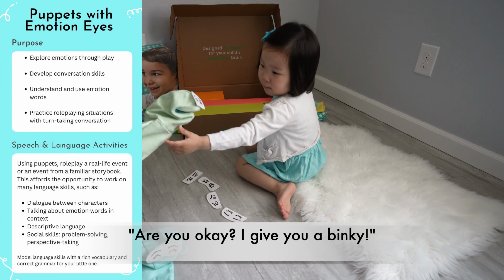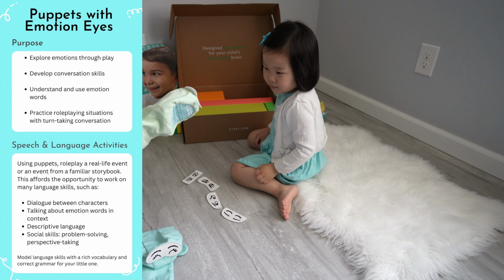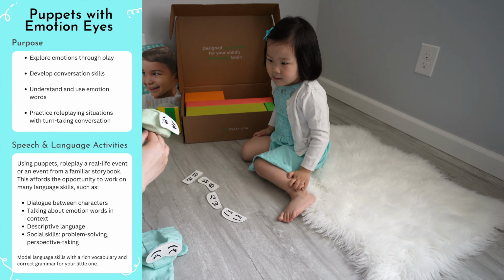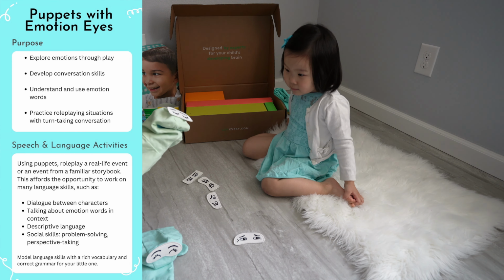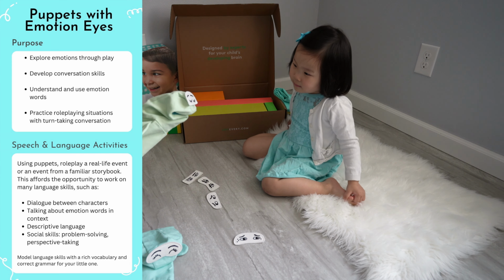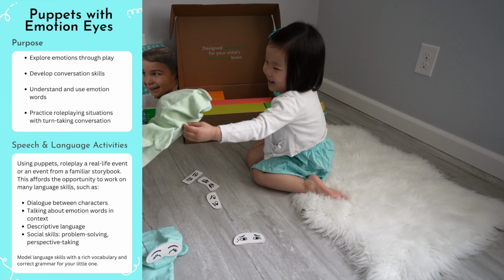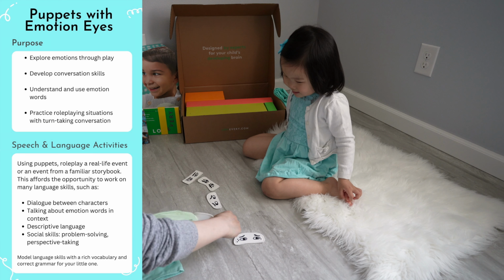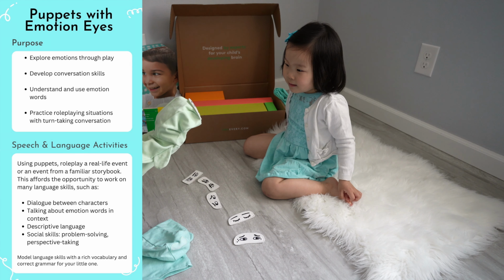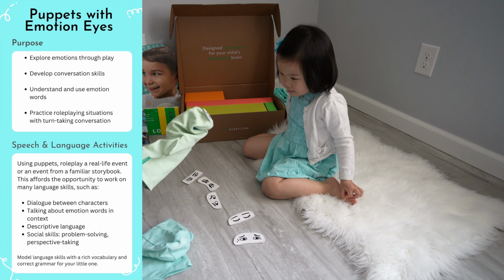Are you okay? I give you a binky. You're going to give me a binky? Now I'm no longer sad. I'm feeling calm. Yeah, you're right. Calm. I'm calm with my binky. Thanks for the binky, Lena. You're okay. Ooh, I love the tickles. I'm feeling very happy from the fun tickles you gave me.